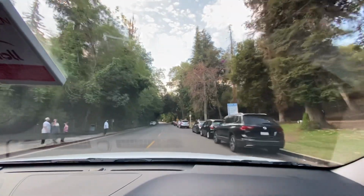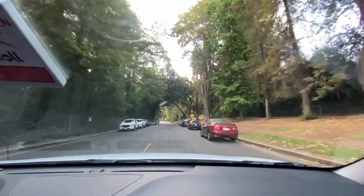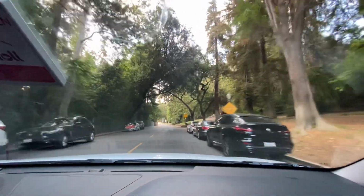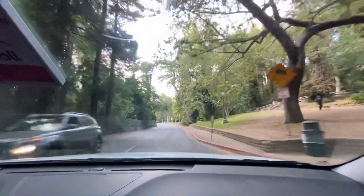Griffith Park. Speed limit 25 miles per hour. I'm doing 18. I was just doing 20. I toned it down to 18. Oh, there's a trail. This might be the trail that takes you to the sign. Remember I was telling you earlier that there's a trail?